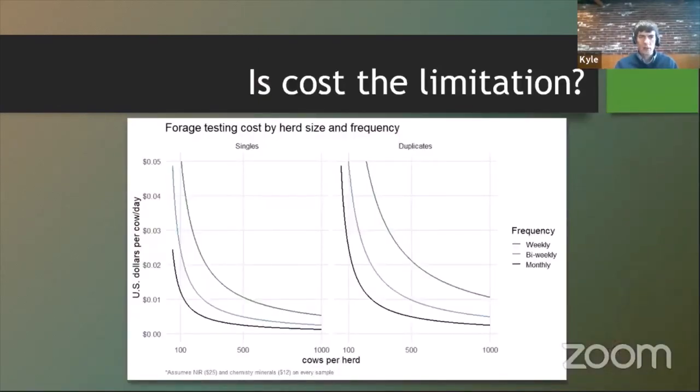I got one slide here just to illustrate whether cost is actually a limitation in taking enough samples. So the curves here show our cost per head per day and how that varies depending on our herd size. On the left, we have single samples. On the right, we have duplicates. And then we have weekly, biweekly, and monthly sampling. Just want to point out a couple points on here.